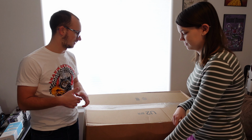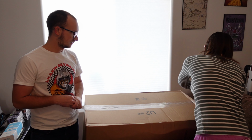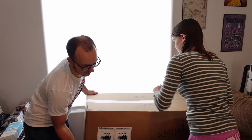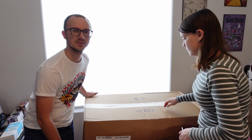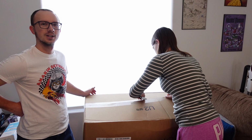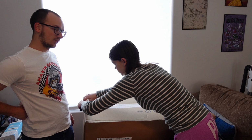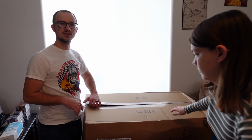So Sarah, do you wanna go ahead and open it up? Sure, why don't you explain to them the stickers? So, can't really see it very well. I'll do my best here. You can see that sticker there, there's four of them, which we've never seen four on a box before. But that says batteries are in here, so there could be some very good items inside this box. We will see soon enough.